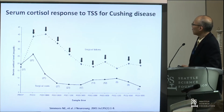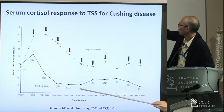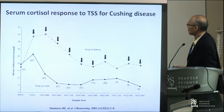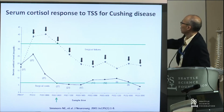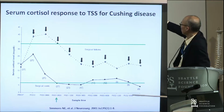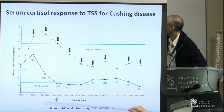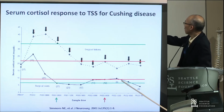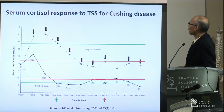Good. And these are some data showing, in the dark line, all the patients that were followed up to post-op day 3 who later on were deemed to have surgically cured, as opposed to those who failed. You can see here, even at post-op day 1, cortisol levels around 6 or 7 were being cured, and post-op day 2, again around 6 or 7 as well. So don't be too anxious if you find that their cortisol levels are a little bit high, because they can end up being cured as well. For those who failed surgery, if your cortisol level at day 1 is around 10, then they're most likely not cured, based on this study anyway.